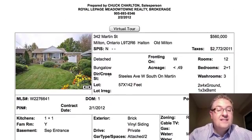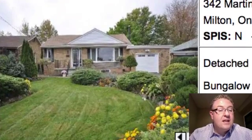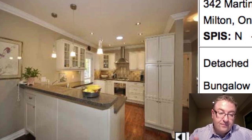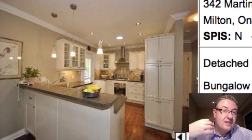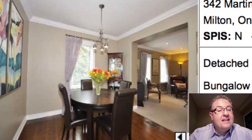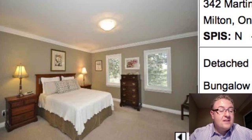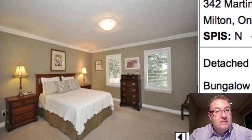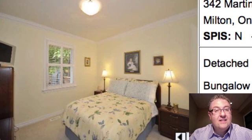Martin Street, 57 by 142 foot lot. Good looking bungalow. Great landscaping here. And a gorgeous kitchen. So definitely off to a start. And I've always believed that your second picture is really the one where you bring the heat, and you can see some hardwood floors, some crown moldings. Really nice. And so what they may have done is maybe blown out between 2 rooms, because the master's a really good size.